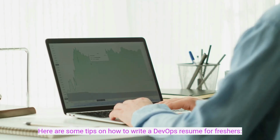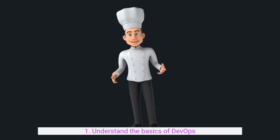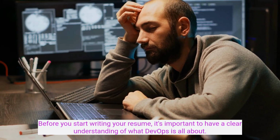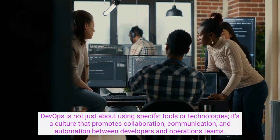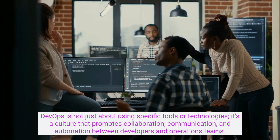Here are some tips on how to write a DevOps resume for freshers. 1. Understand the basics of DevOps. Before you start writing your resume, it's important to have a clear understanding of what DevOps is all about. DevOps is not just about using specific tools or technologies. It's a culture that promotes collaboration, communication, and automation between developers and operations teams.